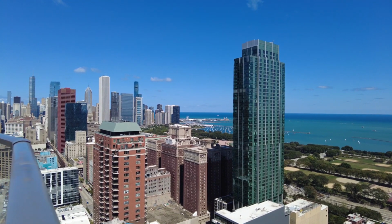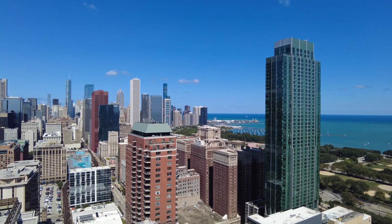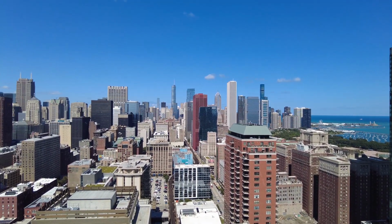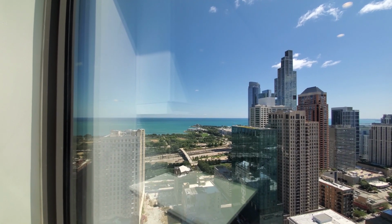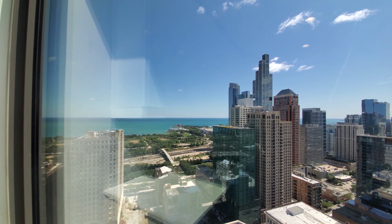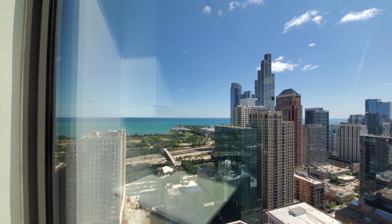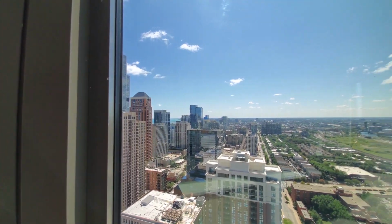The building's angled orientation serves up great views from the apartments, and I'm headed downstairs for a walk through one of them. I'm in apartment 3408, a 2-bedroom, 2-bath, looking out through floor-to-ceiling windows over Grant Park, the museum campus, and Lake Michigan, turning for a dramatic view of the cityscape to the south.